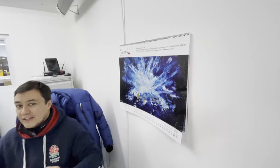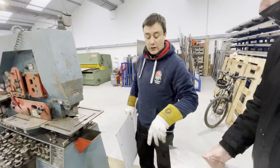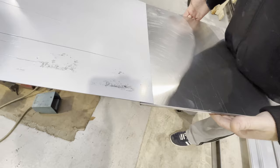Nice to see you got your calendar there, John. Yeah, it's broken. Thank you. This is wicked. It's a tiny bit short because I had to trim a bit off. 5 millimetres off? How very dare you? It's nice and shiny. Oh, look at that.